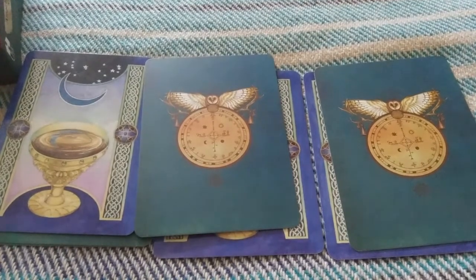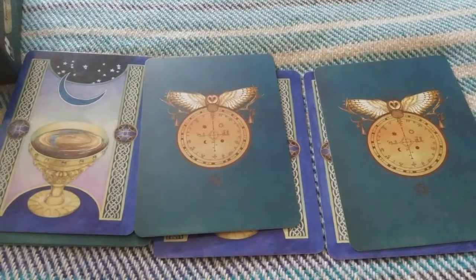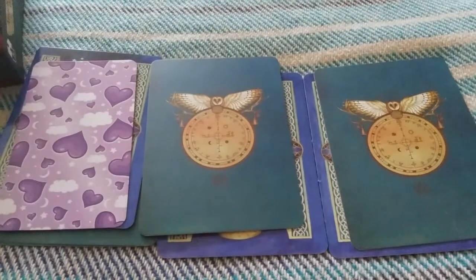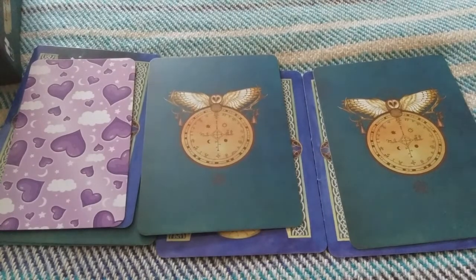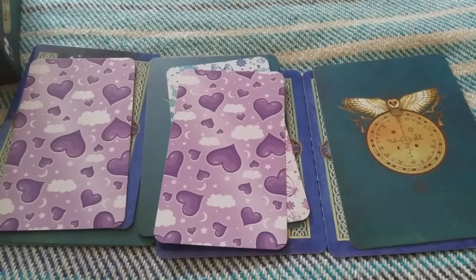Let's go ahead and see what other stuff we have. What will help or hinder the collective group 1? Oh, that one's coming out. Okay. What will help or hinder the collective of group 2? You got 2 cards. And what will help or hinder the collective of group 3? Okay, those are 2 cards again.